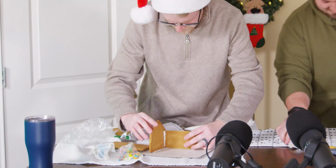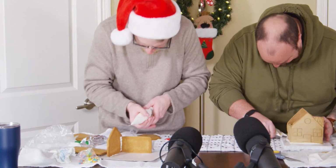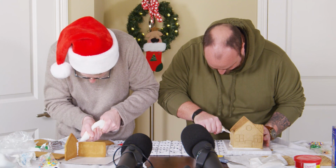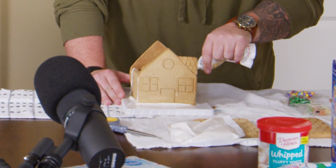I can't even get mine to stand up straight. Oh, here we go. Time to caulk it up. Oh, no. It's a different color white. No. Good Lord, my left hand is shaky.